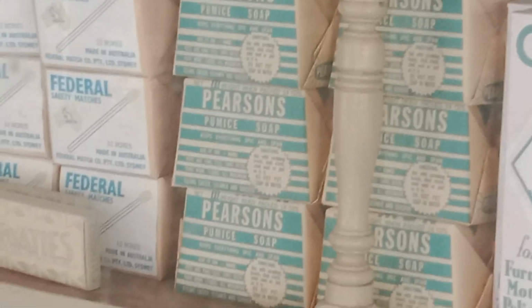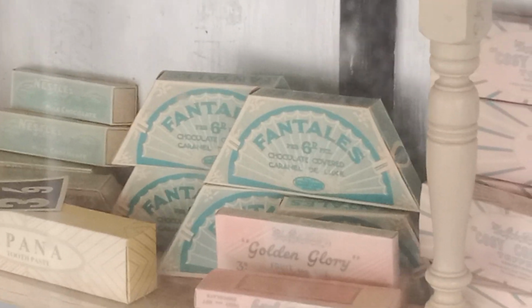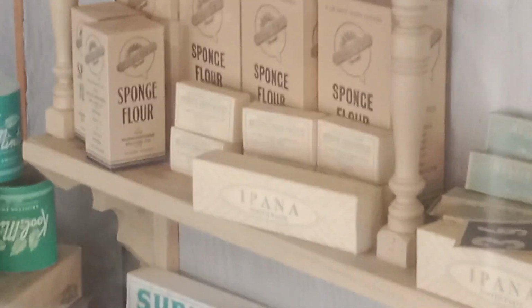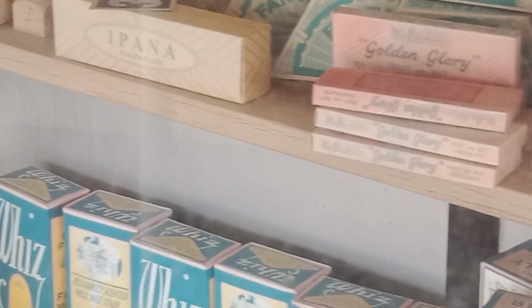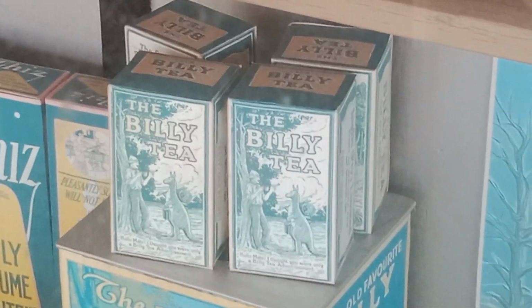Fantails, Bushells Tea, we all heard Bushells Tea in Federal Matches, Pearson's Pumice Soap. Now there we are, there's something that you might know about. And below that, Fantails, a different type of thing, and Old Gold Chocolates, they're very faded, Ipana Toothpaste, and of course, what store would be complete without Billy Tea.